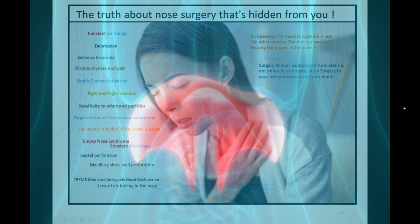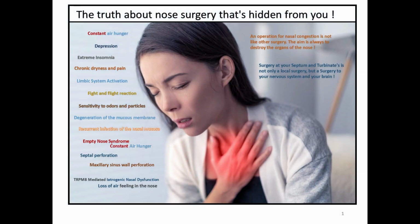So one thing you should also know about is that the damage you get from surgery to the turbinates might not come up until several years after the surgery. It's quite common that the problems start mainly like 2, 3, 4, 5 years after the surgery. In my case, I had sleep problems directly after the surgery. And I had dryness, but the dryness wasn't too bad in the beginning. It became worse every year. And that damaged the mucosa more and more every year.